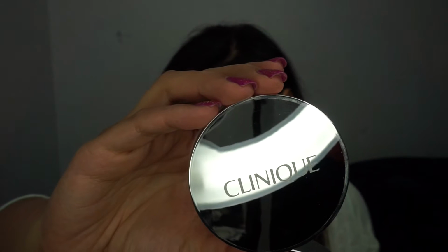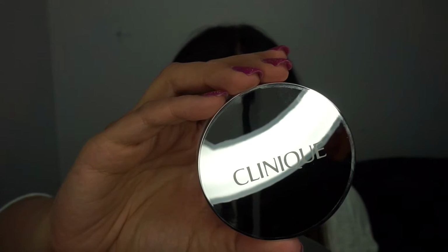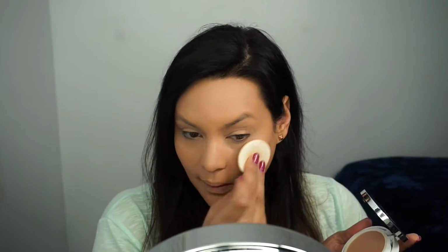I think that's also a place where your foundation definitely comes off during the day. So think about maybe applying a little bit more foundation on your nose. And now I'm using a little bit of the Beyond Perfecting powder, also in Neutral. And this product comes with a little sponge. It's very easy to just apply a little bit of powder where you need it on those areas that might get a little oily.